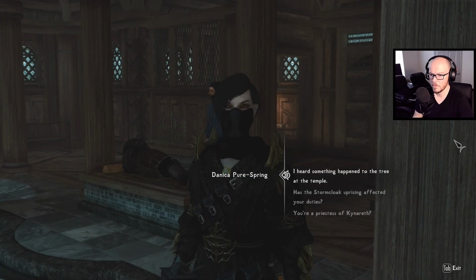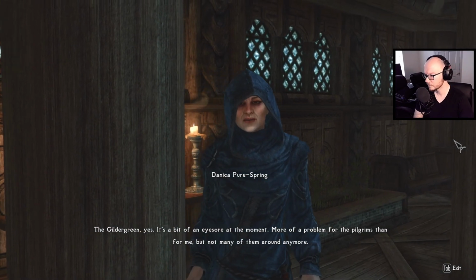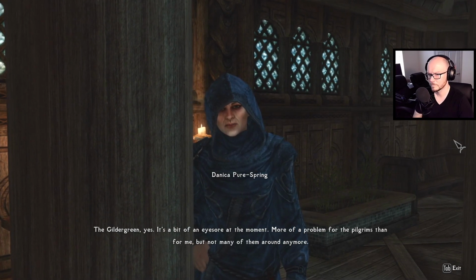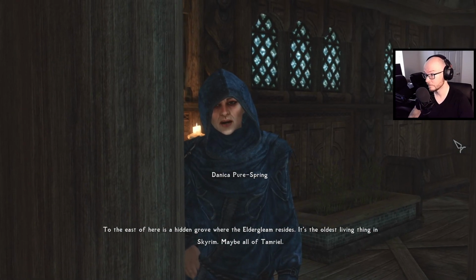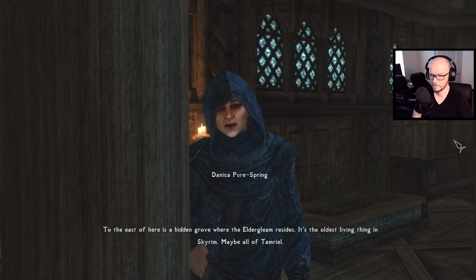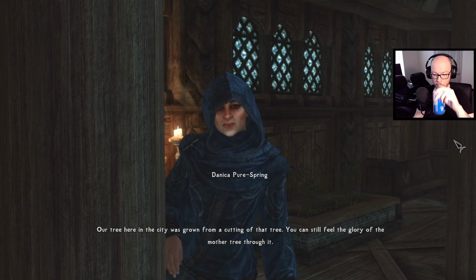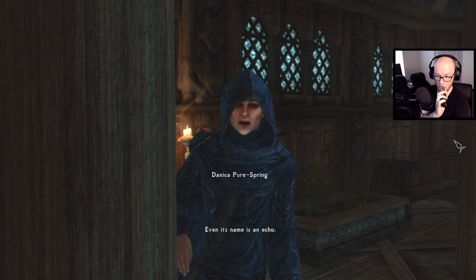Chat to the rescue. So, I heard something happened to the tree at the temple. The Guild Green, yes. It's a bit of an eyesore at the moment. More of a problem for the pilgrims than for me, but not many of them around anymore. Ah. So what's so special about this tree? To the east of here is a hidden grove where the Eldergleam resides. It's the oldest living thing in Skyrim. Maybe all of Tamriel. Our tree here in the city was grown from a cutting of that tree. You can still feel the glory of the mother tree through it. Even its name is an echo.